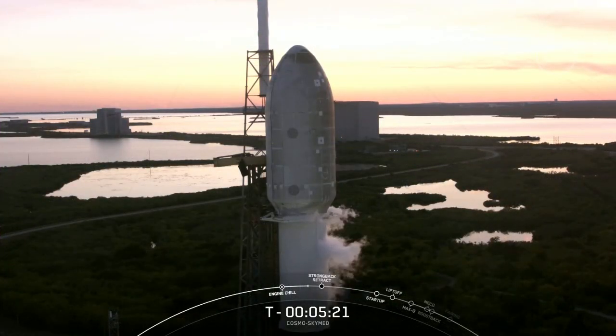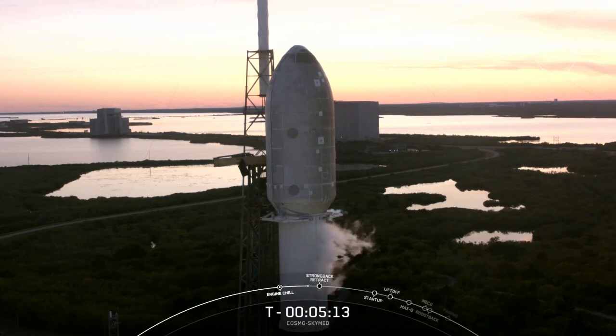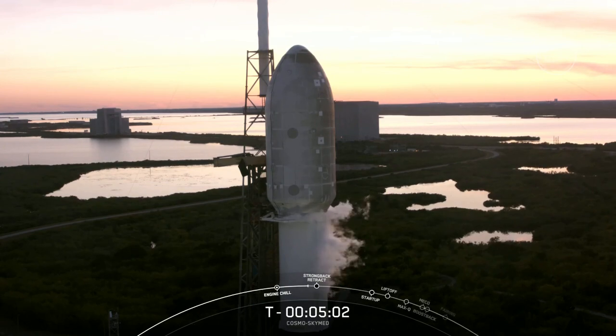Now you'll notice at the top of the vehicle, what you're seeing on your screen is the fairing. And this is where we hold our payload. It's safely enclosed inside of that payload fairing in front of you on your screen. And that is made of a carbon composite material. The fairing protects satellites on the way to orbit. Now the fairing is jettisoned approximately 3 minutes into flight.